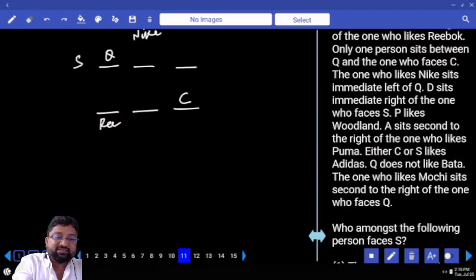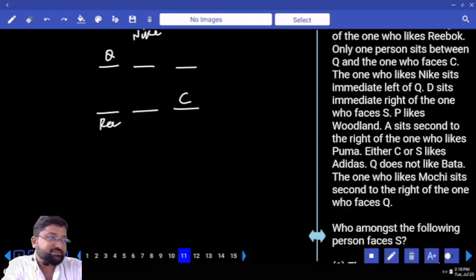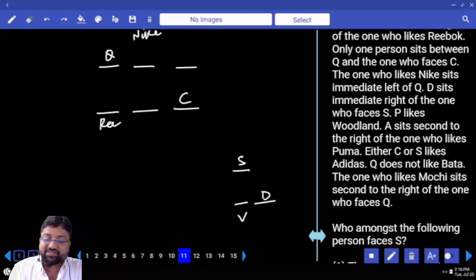If this is S, this is D, or if this is S, this is D. So S and D are the deciding factor for the final person. Yes or no? What did it say? D sits to the immediate right of the one who faces S. Who faces S is this fellow, immediate right is this D.